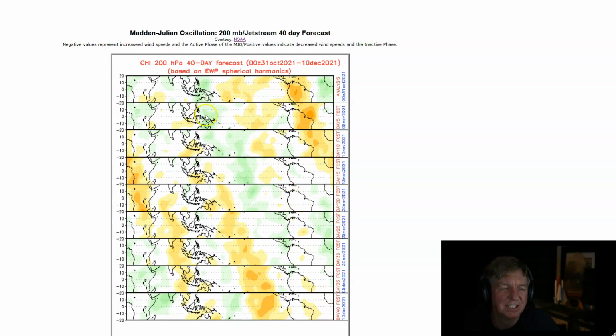The active phase, a weak active phase of the MJO, pushing out over into the Kelvin wave generation area on November 10th, making its way across the Pacific and into Central America by the end of November. Okay, so the month of November is probably a spot for storm production because that's when the active phase would be over the Pacific.